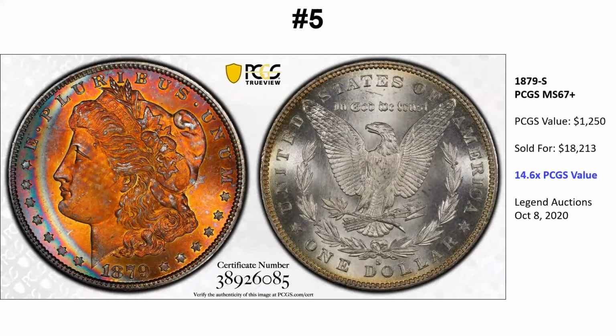This was really unique, actually. I don't think I've seen this orangish brown toning on Morgans very often. You definitely get those kind of halo rainbow-like effects, but not this orange. I'd be curious, if you know, let us know in the comments how it toned like that. But you can see this one sold for $18,000, which was 14 and a half times the PCGS value.